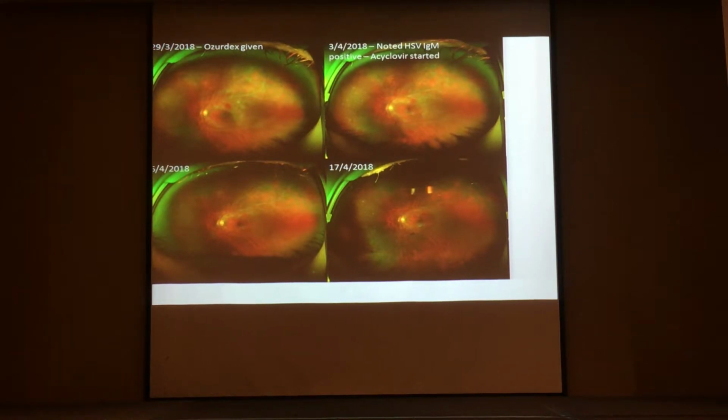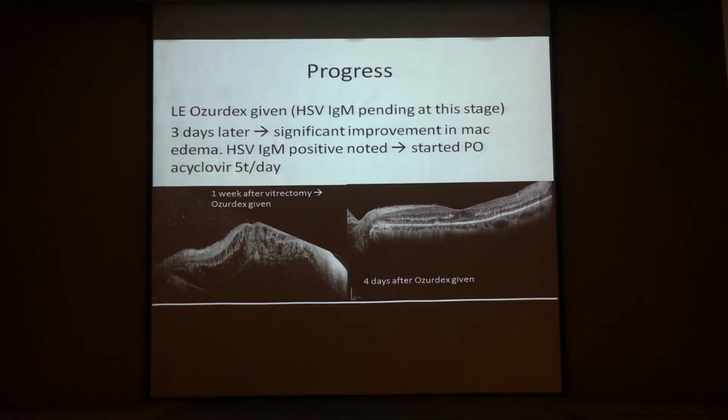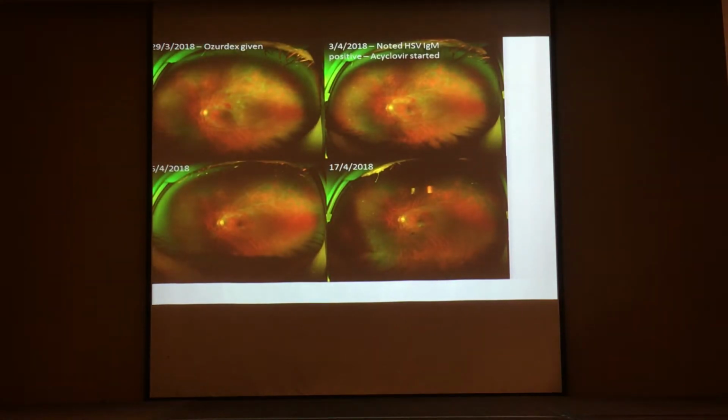So, I think that picture there now, if we remember that, then hopefully in the future we can pull it off. The thing is that at this point, I had already gotten my PCR results back. The reason why we gave the Ozurdex is because we had negative vitreous and aqueous viral PCRs. And the concern from our end, of course, was that there was an exudative sort of detachment happening.